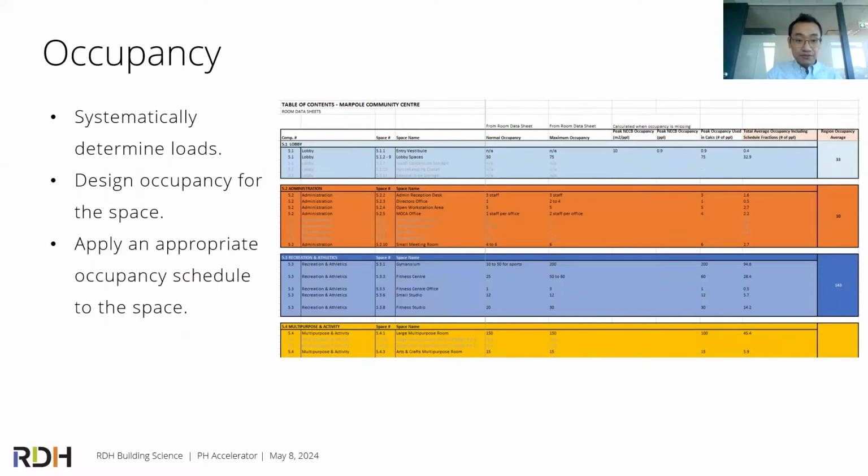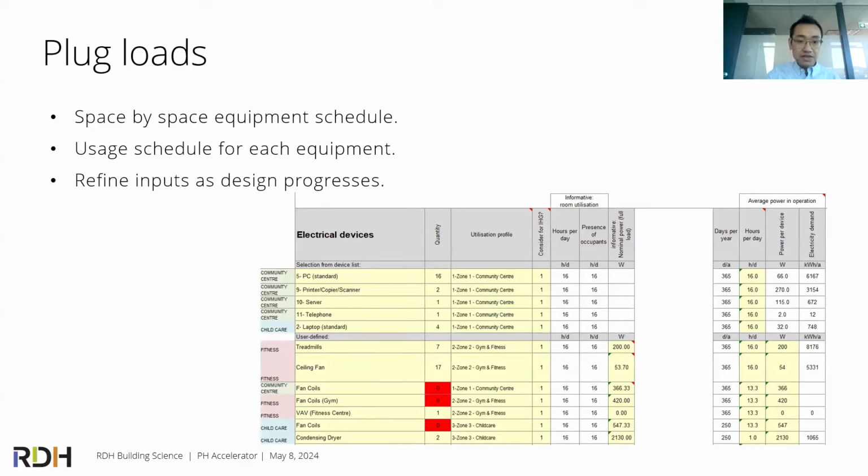So, occupancy. To determine the number of occupants to model in PHPP, we need to systematically determine the loads. We need to start from design occupancy for each space and apply the appropriate occupancy schedule to the space. For the occupancy schedule, we leaned in heavily to NECB schedules, the default schedules for different space types, but we adjusted them based on the hours of operation for the building. For plug loads, we have space by space equipment schedules, and we need to use the appropriate usage for each piece of equipment. It could be pretty overwhelming for a building of this size at first, but the important aspect is to just get started and use assumptions wherever possible, and refine inputs as the design progresses.